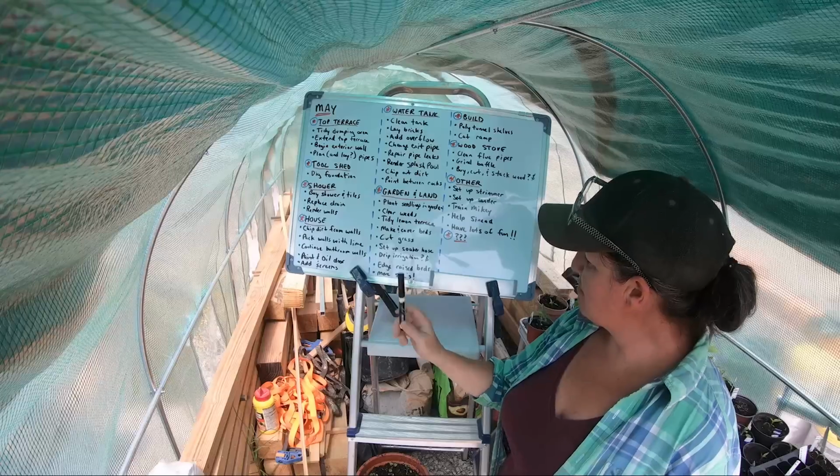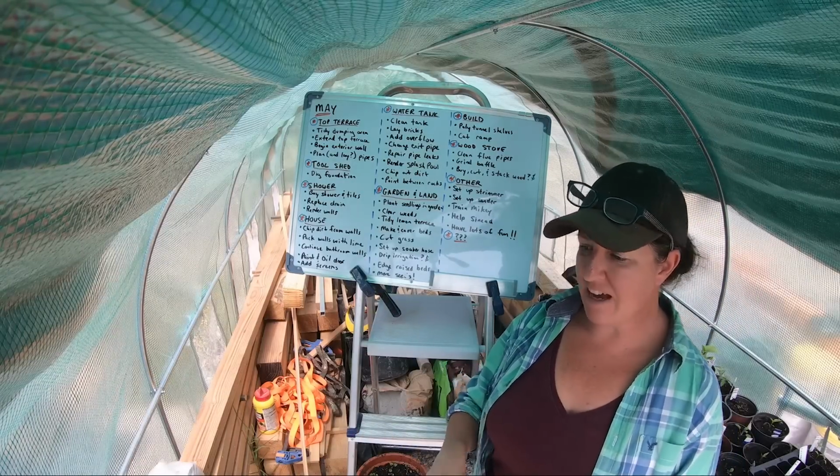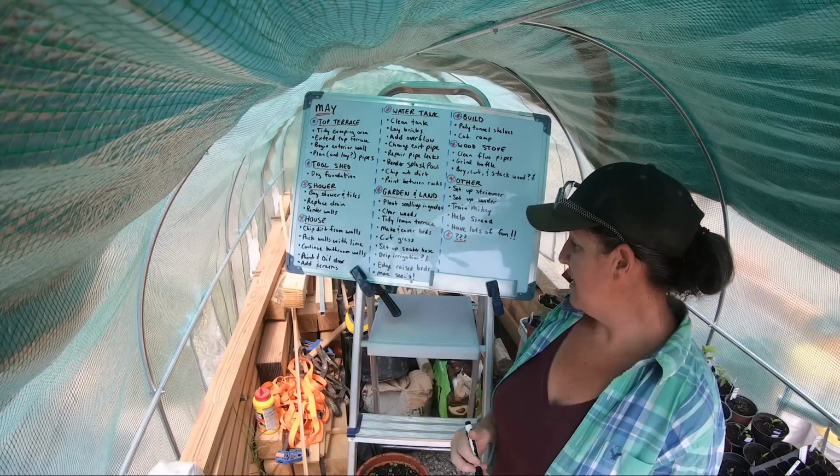Cut the grass, set up the soaker hose. I've tested the soaker hose, but I actually have to just lay it out, pin it down, and get it ready, and give it a test.